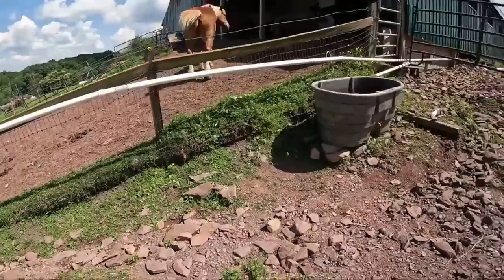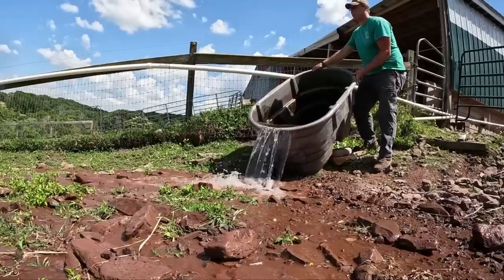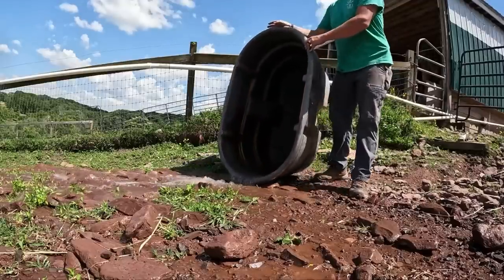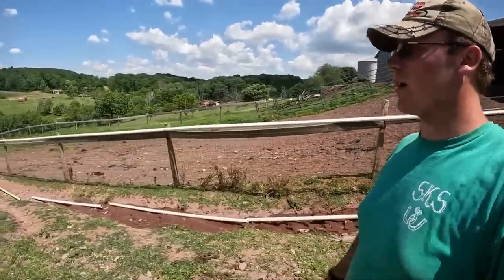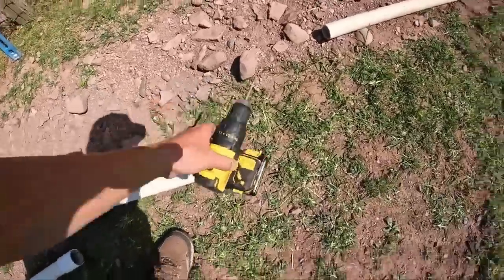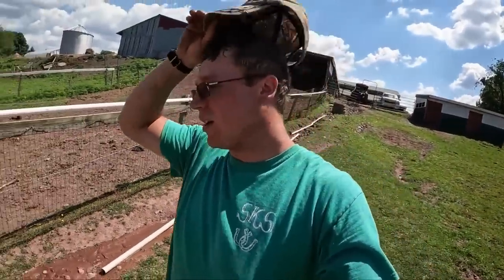Alrighty, it's time to dump out the water. This tank's getting moved. And I just realized my power drill is in the path of the water. I'm gonna go move that. All right, I'm gonna let that chill up there for a little bit while I work on down here.